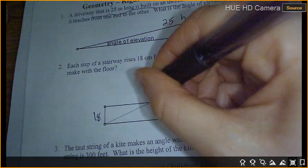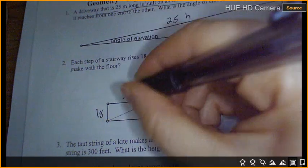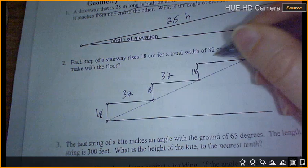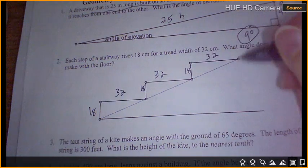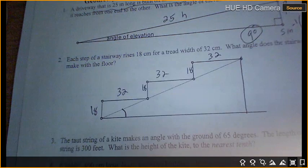Okay, for number 2, I find the easiest way to do this is each step of the stairway is 18 centimeters, right? So each of these is 18 up with the width of 32 centimeters. So each one is 32 like this. So I am going to make this one big triangle, and I'm going to try to find this angle right here. Okay?